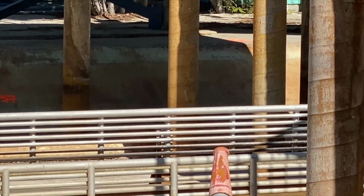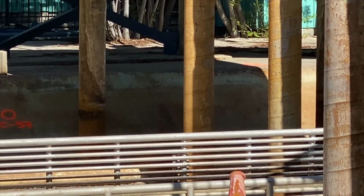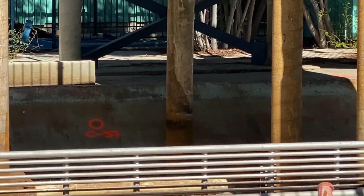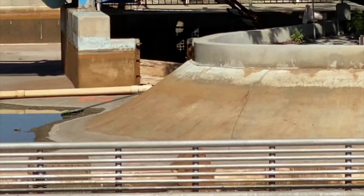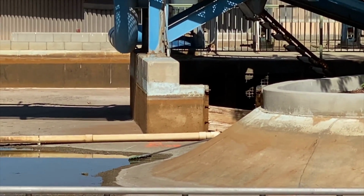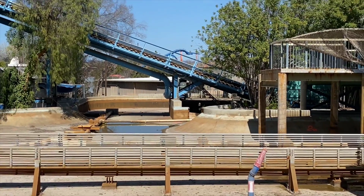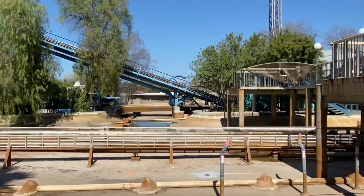And then as you can see, there's actually some on the other side of the final drop area as well. So it does seem kind of interesting that if they are going to be replacing Tidal Wave, they're putting markers basically where the water comes up to. So maybe if they're going to put something new here, they're going to keep some of this stuff here. Who knows?